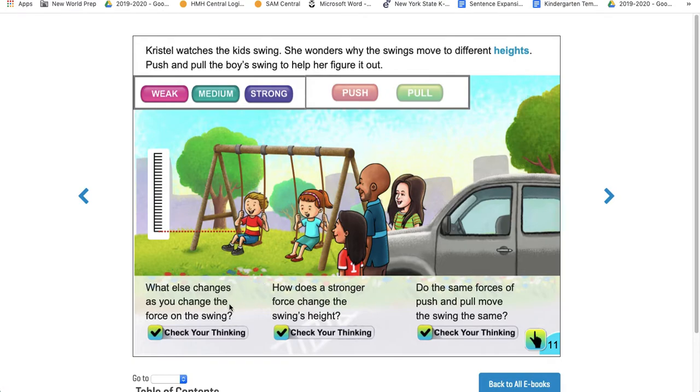And then down here, go down and click on each one to check your thinking. What else changes as you change the force on the swing? How does a stronger force change the swing's heights? Do the same forces of push and pull move the swing the same? So you'll check on these and you'll check your own thinking. Some of these might be questions on the assessment at the end of the week, so please do your best to read them and think about the different forces and how they help things move. Let's continue.